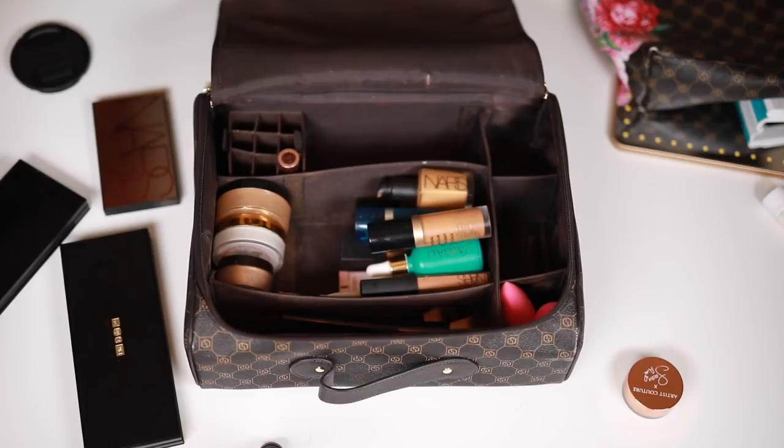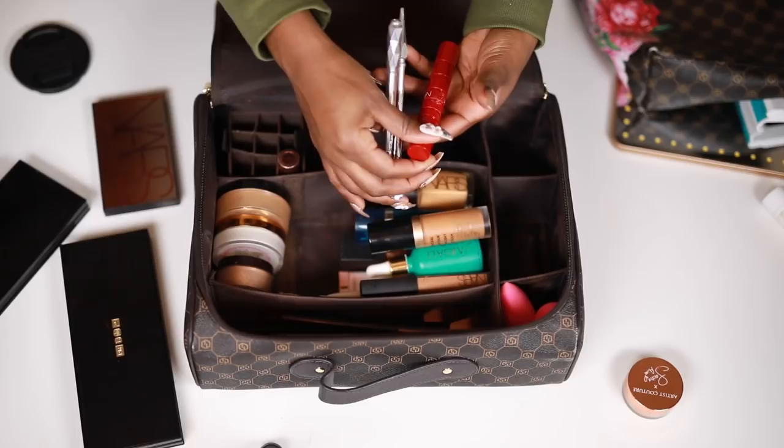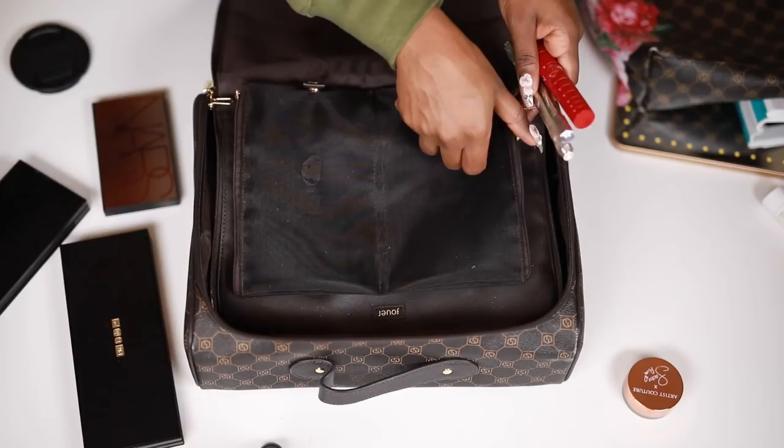So keep it cute. After powder, I usually do my brows, and I just instinctively grab the mascara because it was right next to it and I obviously don't want to forget. All of my pencil products I usually put up here in these mesh flaps, including lip liners and stuff. We'll get to that later.